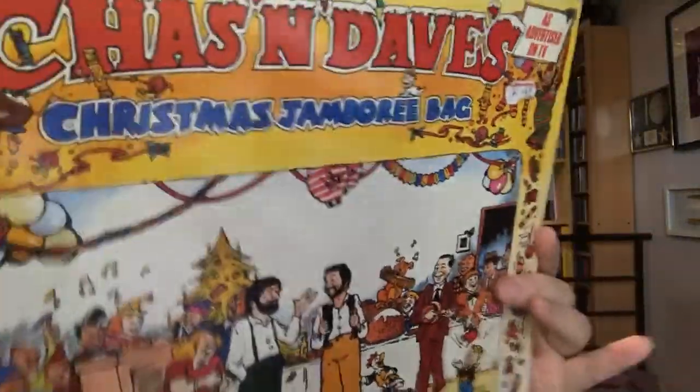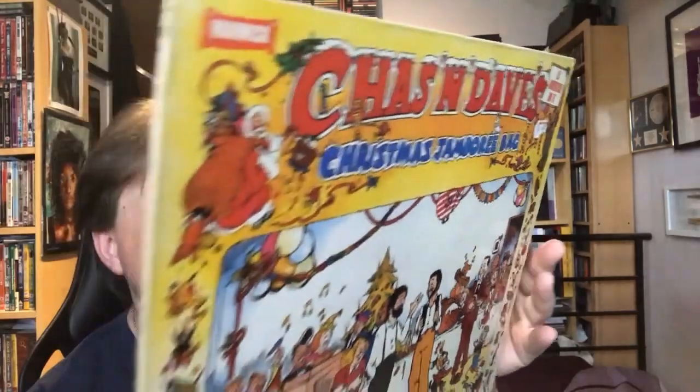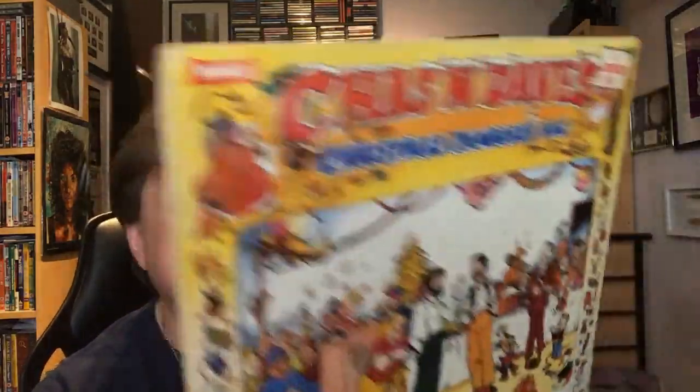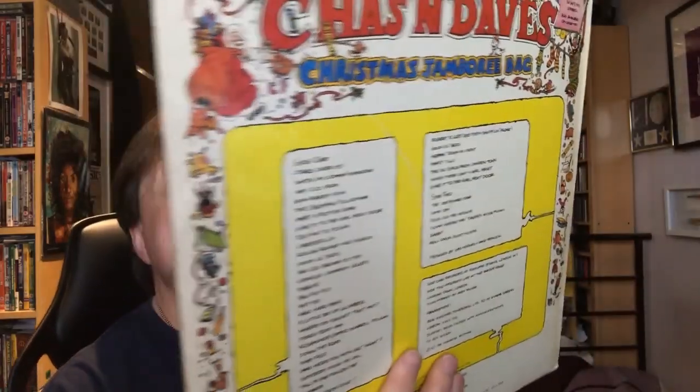From my Chas and Dave collection, Chas and Dave's Christmas Jamboree Bag. This isn't overly Christmassy. In fact, I don't think it's at all Christmassy. No. It was just released at Christmas, if you like. But it's just, like their Jamborees are, medleys of songs on each side. But it's got some of their own on this one, which a lot of them don't. And then still from him, back to the other stuff.